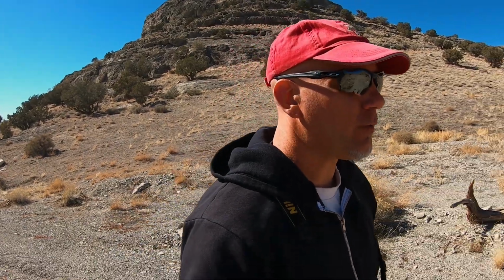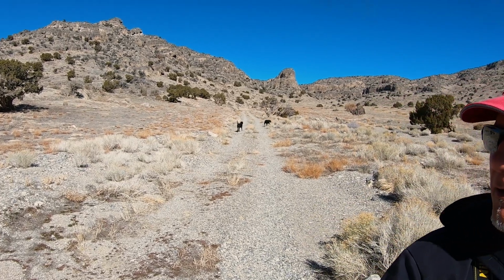So it is a really nice day out today. Blue skies, nice and sunny, not a cloud in the sky. And we are here in a little minor canyon just off of Highway 50 in western Utah's Confusion Range. Pan this around a little bit. You can see behind me there's a lot of really nice rock formations. It's really pretty up here.